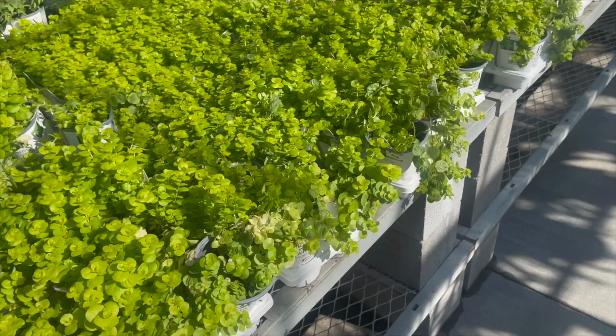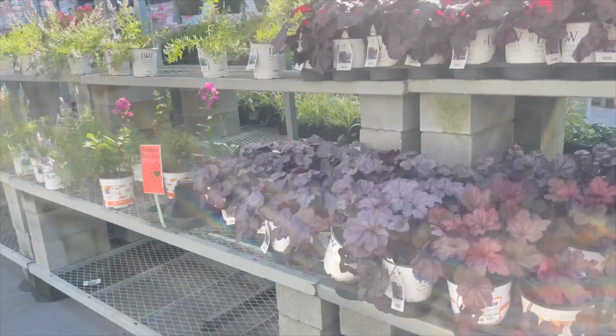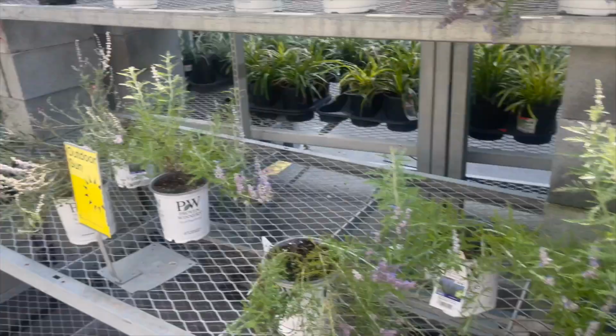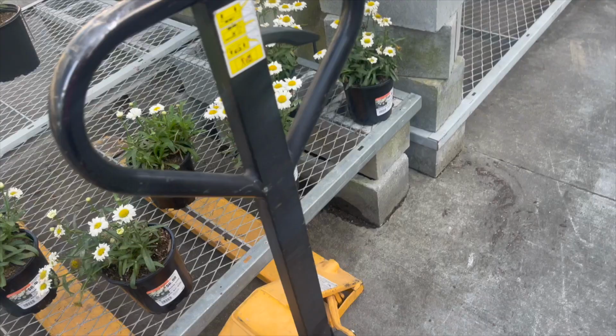Wow. There's so many beautiful plants. I love it. These are pretty. This is what I have already in my backyard, I think, actually. Let's see what they find. Oh, they were indoor. Now, these I like.